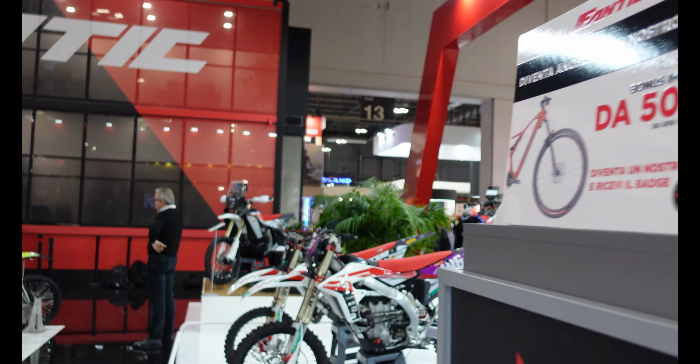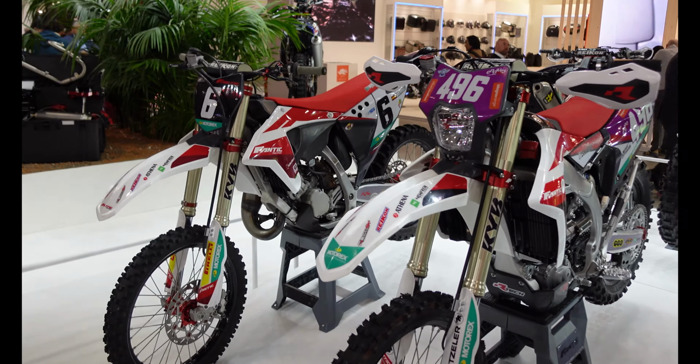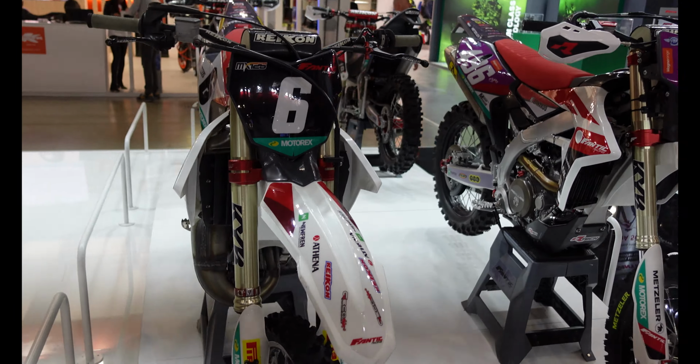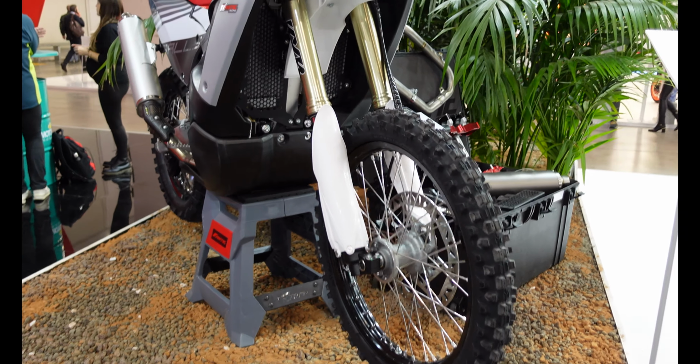They do have quite a big section here with their competition bikes. I think these are actually real bikes that some of their racers have used. I won't dwell on that particularly, mainly because I don't know enough about them to tell you anything useful. What I can do is give you a closer look at their XCF Rally 450.